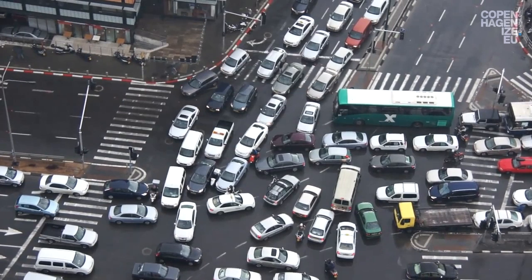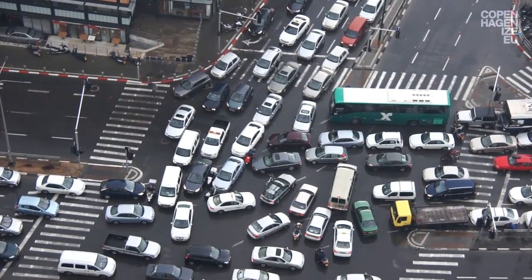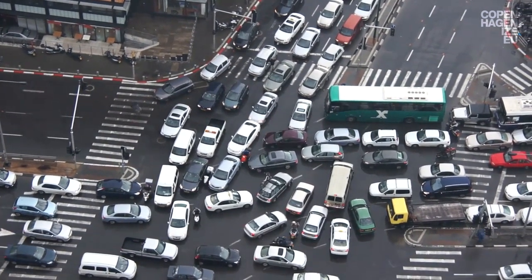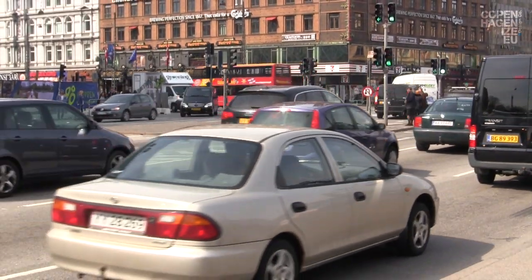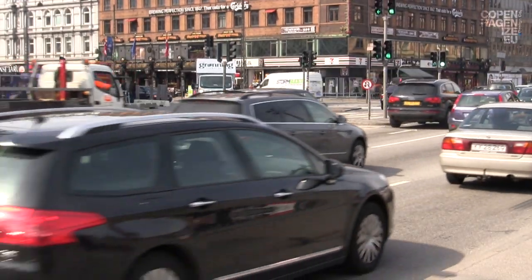Most cities in the world are incredibly car-centric. We've had 100 years of really what has failed traffic engineering and planning of cities based on a car-centric mentality. Planners and engineers think car first, and everybody else is sort of left in the dust.